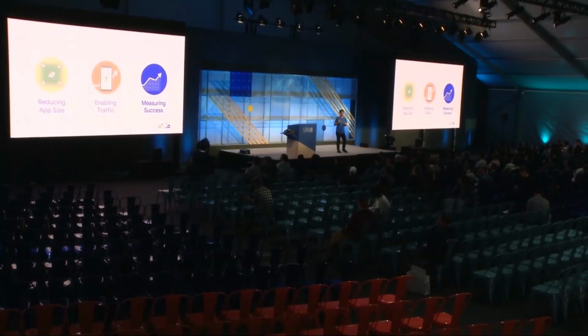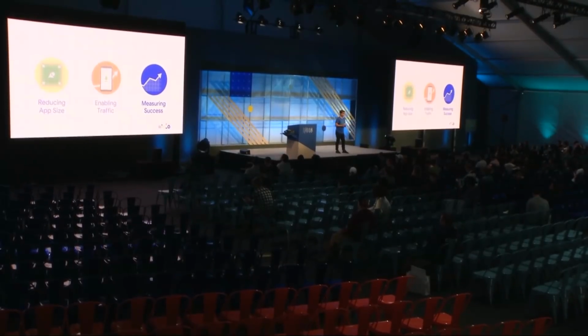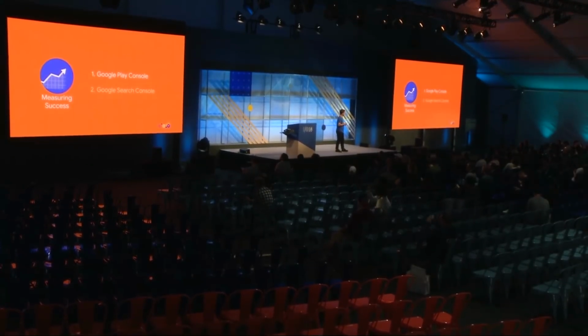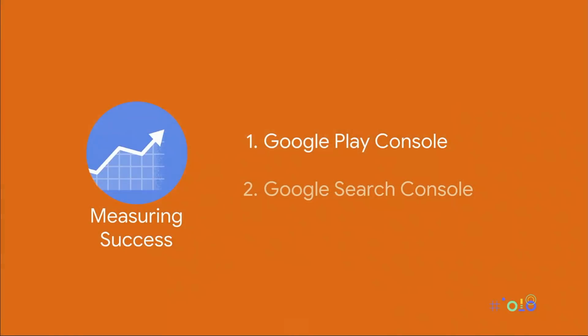So far, we covered reducing your app size and enabling 2 simple traffic sources, which are really powerful. The next step is how you can measure the performance and the success of your instant app. I'm going to walk you through 2 tools that we had and we have extended to support instant apps: the Google Play Console and the Google Search Console.